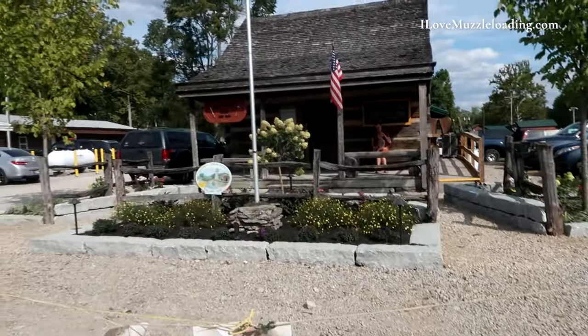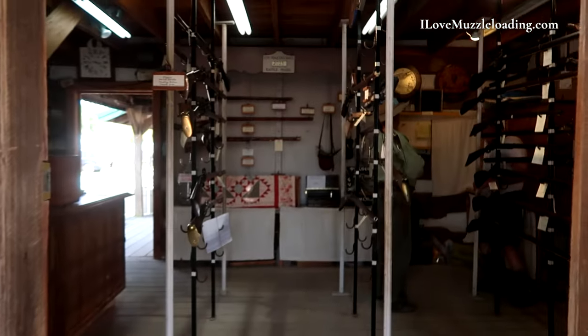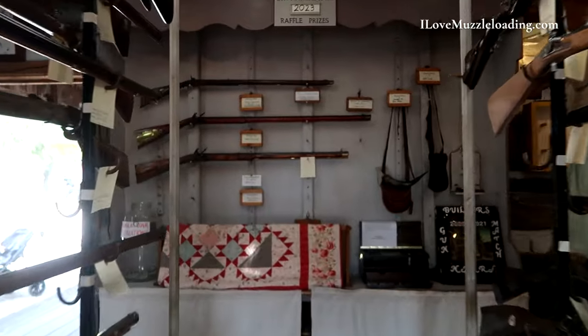Today we're at the National Muzzleloading Rifle Association visiting with my friend Ben Quearry, the chairman of the National Muzzleloading Rifle Association Gunmakers Hall, to hear a little bit about Gunmakers Hall and the core of traditional American crafts at the National Muzzleloading Rifle Association.